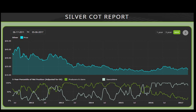So now we're looking at the commitment of trades report for silver, and we can appreciate that producers and users have been selling the entire time, but they actually have been buying lately. So it's a slight conflict. Looks like they've been buying some of the weakness. But if I were to draw a trend line through here, they haven't actually committed any additional capital here. So I'm a little indecisive here.